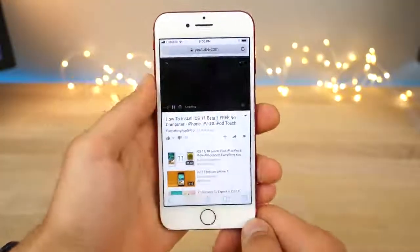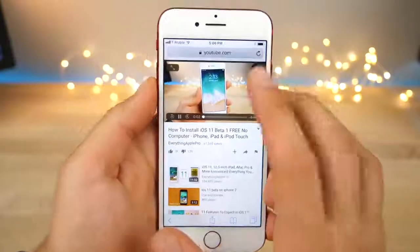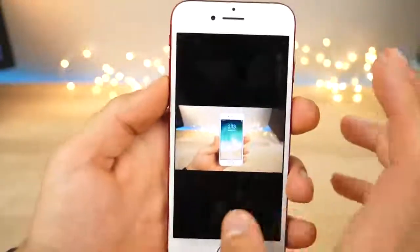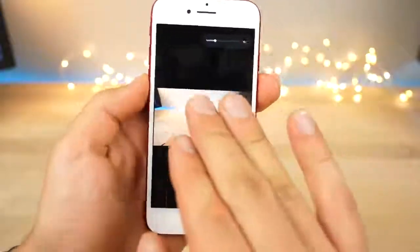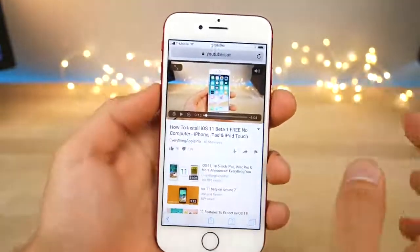And Apple has finally fixed something that has plagued us forever. Super annoying, but there is a new music video player, and it's not just that, it's the volume HUD within it has went up here. So instead of going on top of your media, it's there. Super, super neat. I really, really love Apple's solution for that.